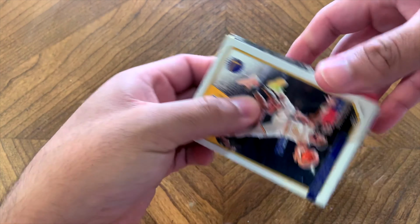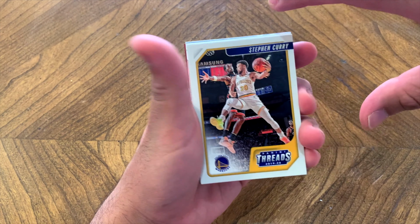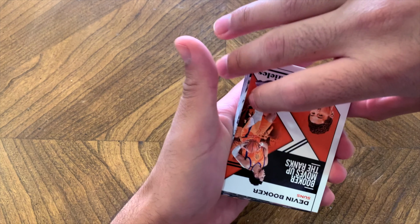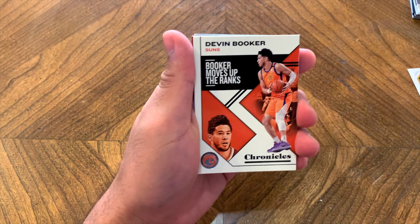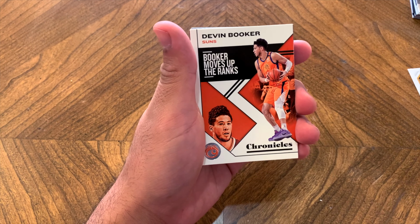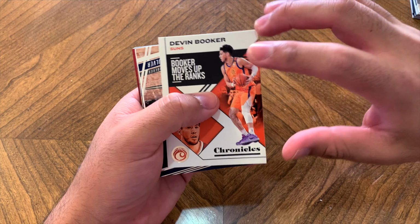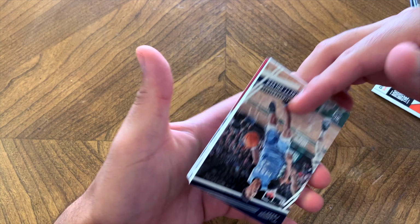So let's see. Threads, I don't really like this product. It looks so boring. So far, not very good. And the Chronicles base cards are very ugly. I talked about this in a Twitter video that I made. These look like PowerPoint presentations. It's crazy. Like, literally, someone made this in PowerPoint. All right, Prestige.